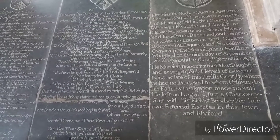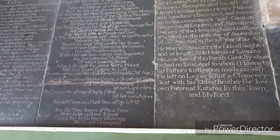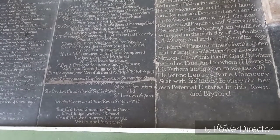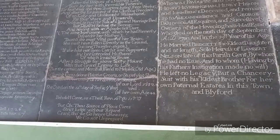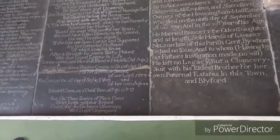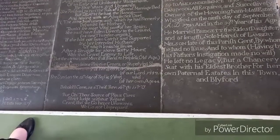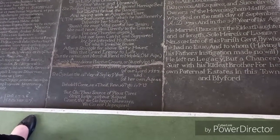And in the 39th year of his age, he married Bridget, the eldest daughter, and at length sole heiress of Rabett and Nelson, late of this parish, gentleman, by whom he had no issue. Having by his father's instigation made no will, he left no legacy but a chancery suit with his eldest brother for her own paternal estates in this town.